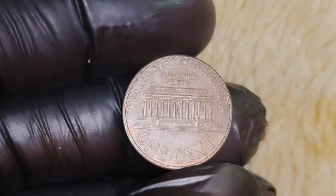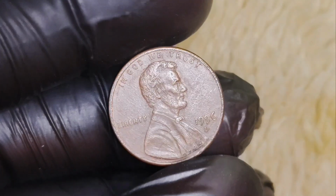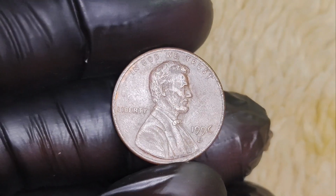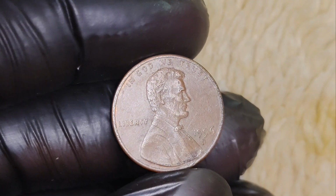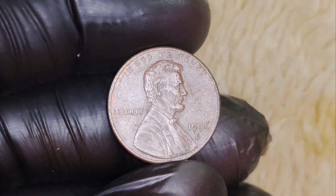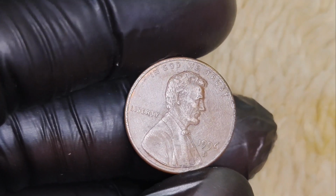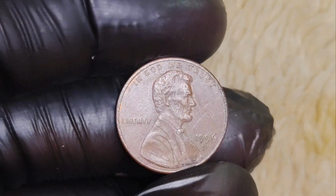Well, most 1996 D pennies are just your standard 1-cent coins. But, as with many valuable coins, it's the rare errors and variations that make them stand out. In this case, we're talking about a specific kind of minting error or a very limited variety of the 1996 D penny that has collectors willing to pay up to $1.80 million.